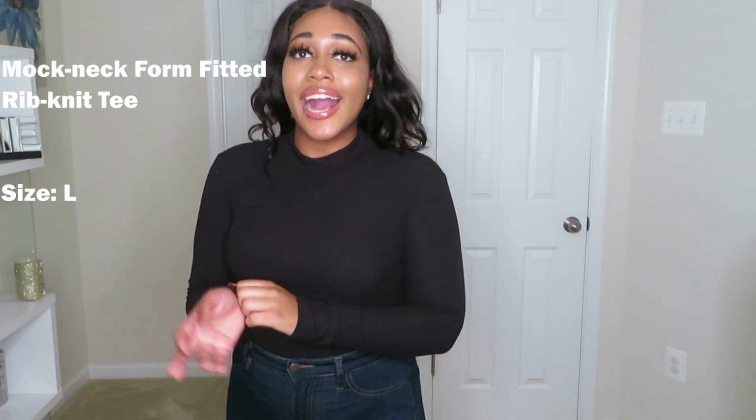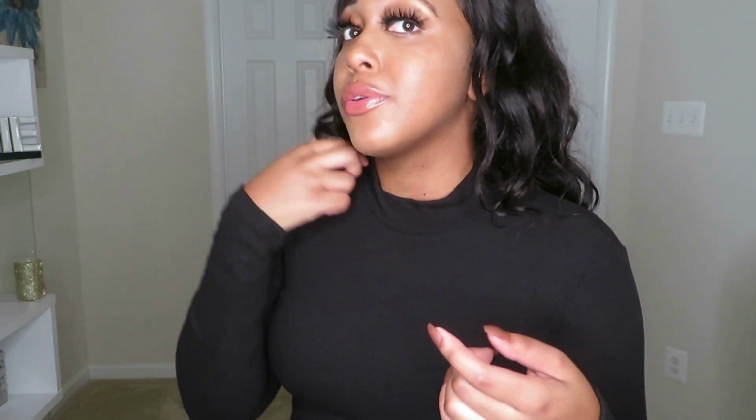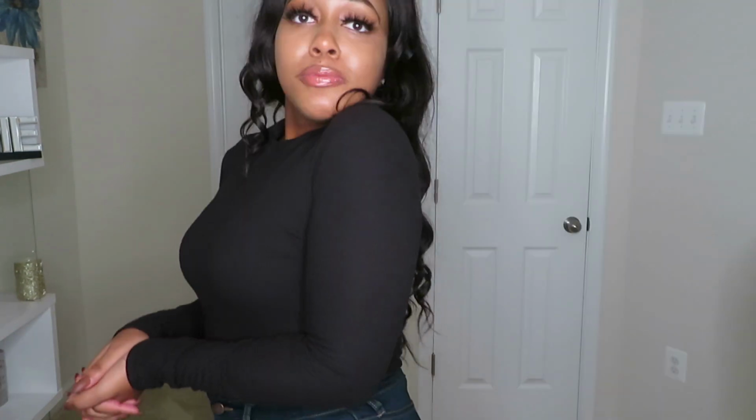Okay, so next up we have this black top. It is a black turtleneck top. I don't think I have a black turtleneck, so I definitely wanted one for this fall season. It's not a super high turtleneck to the point where you feel overwhelmed and hot, like it's hogging your neck. I like the fact that it's lightly brushing against your neck, but it's still giving you that turtleneck look. So super chic top.